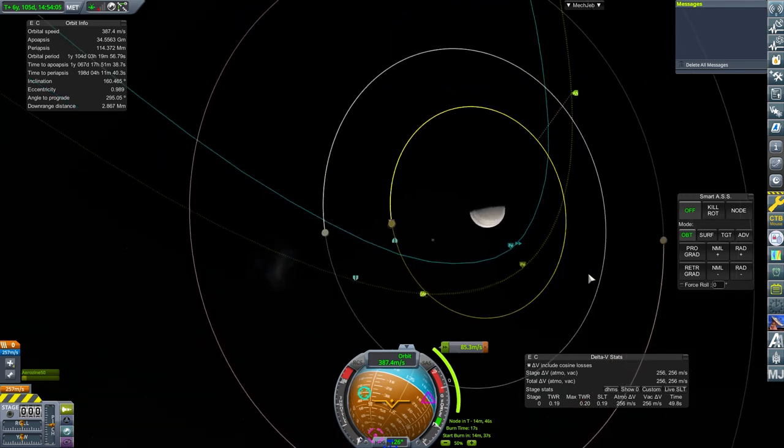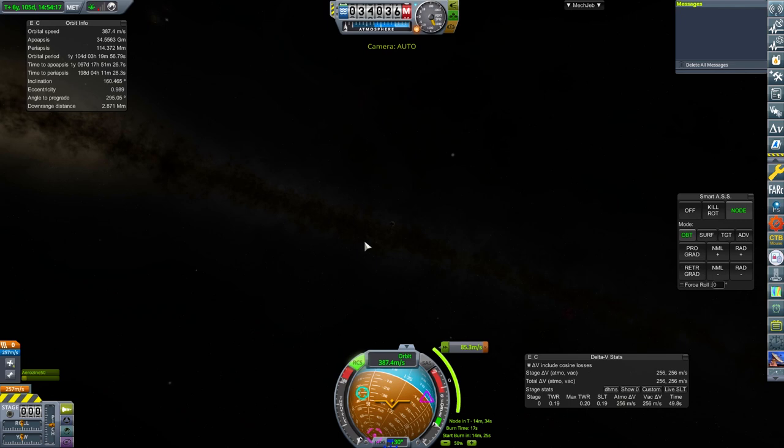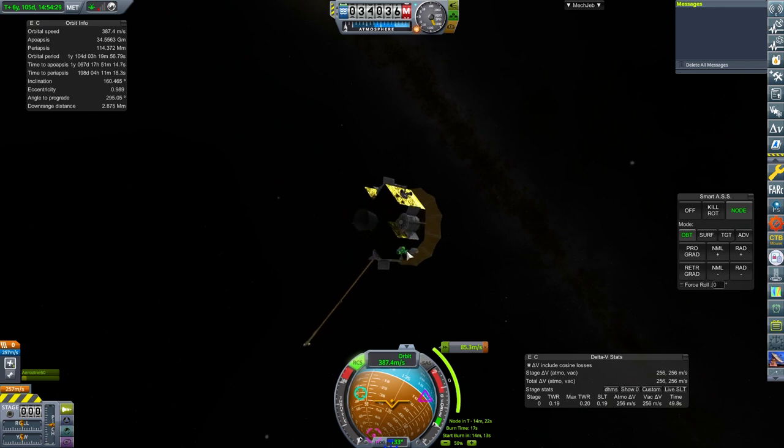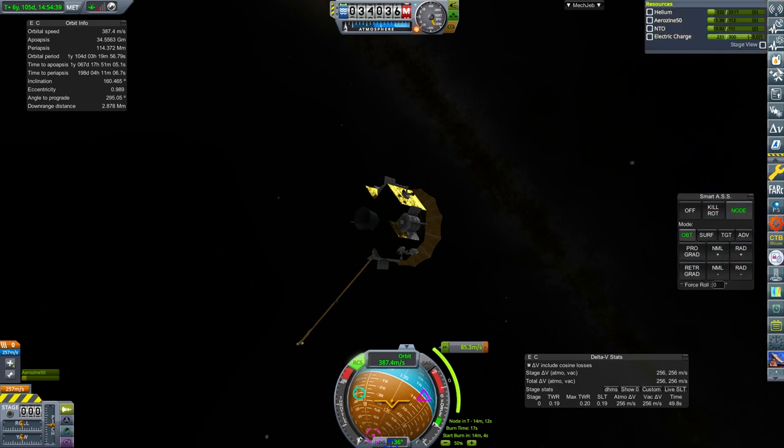So we're going to put ourselves on the node, get everything lined up. The RCS should pull us round to it if the RCS wants to. Does the RCS want to? Is it moving? We are rolling. Let's have a check. Node, RCS. Is the RCS firing? Is it just taking its time? No, my RCS does not seem to be firing. Why is my RCS not firing?